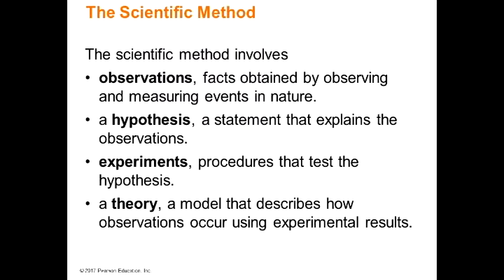The tree is green. It blooms, and the flower blooms every spring. In the fall, the leaves turn brown. These are things you observe. Okay? If you eat a lot of Taco Bell, you gain weight. Okay? So, observing and measuring the events.